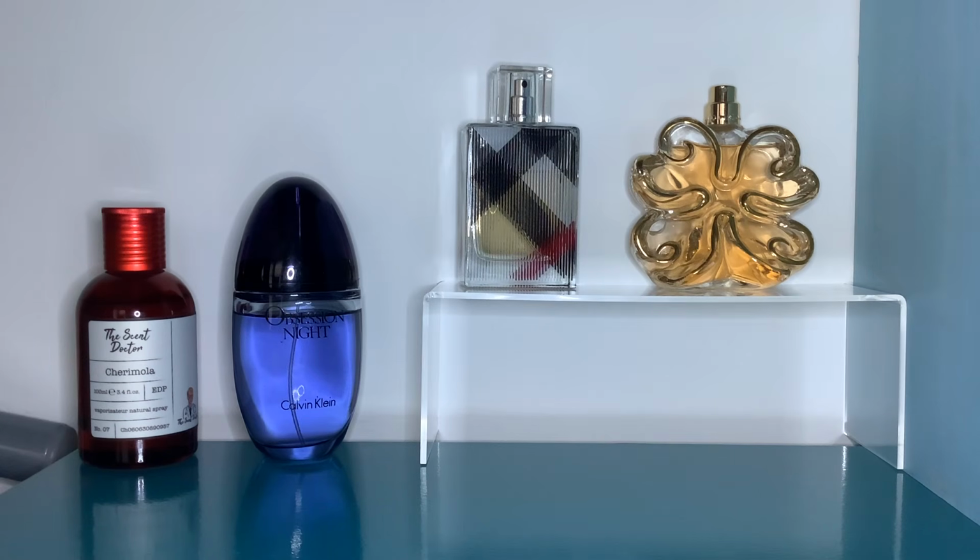So let's move on to the next perfume. And what am I going to go for? Well, let's go for this one because I haven't worn this for ages.